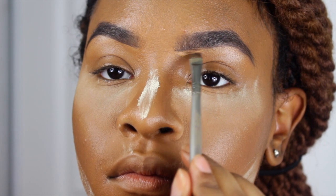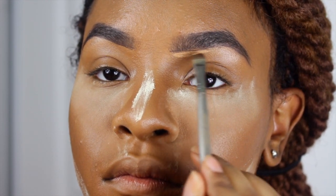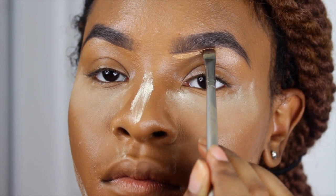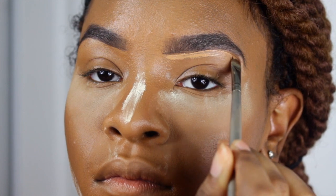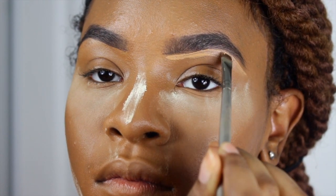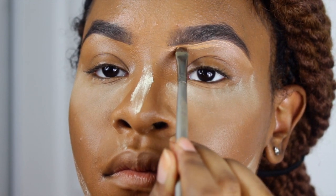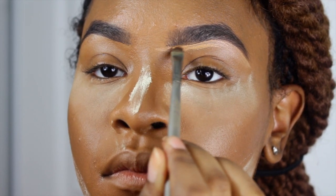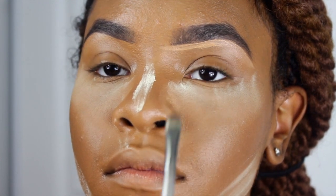Here I'm just using a flat concealer brush to take the concealer and shape my eyebrows the way that I want them to look. You're gonna use stroke motions in order to ensure that it looks how you want it to look, because if you do it too fast, it's just not gonna be precise. And it's gonna look messed up, sis. So do stroke motions and take your time.